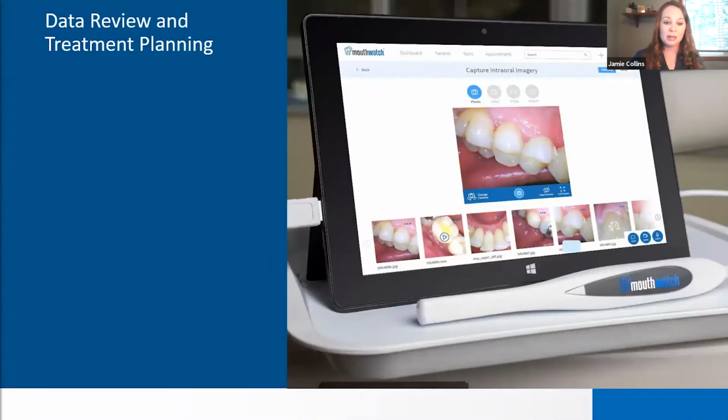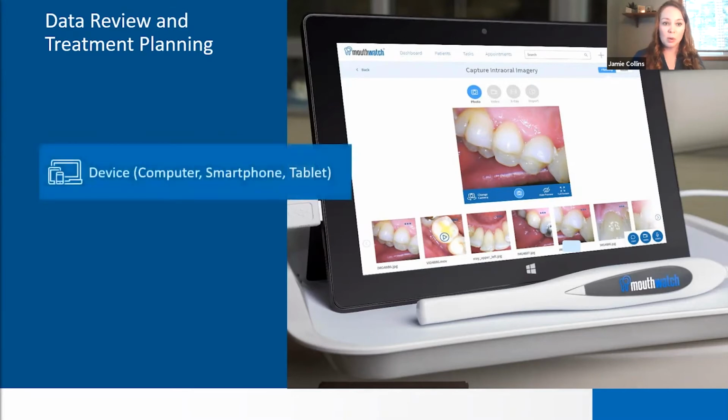And then we look at that data review and that treatment planning that can all happen together with the remote providers and using it on a device. Many patients think as well, what do we need to do teledentistry? I'm not sending an intraoral camera to my patient.